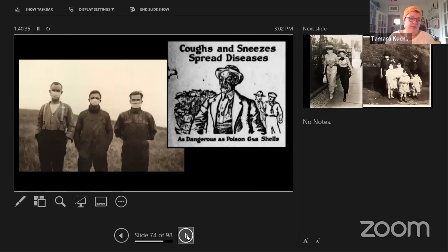And we have some Canadian farmers there on the left-hand side. But again, some of the information that was out there at this time: coughs and sneezes spread diseases, so dangerous as poison gas shells. Again, really talking to World War I introduced a form of warfare that had not been seen before in the public.